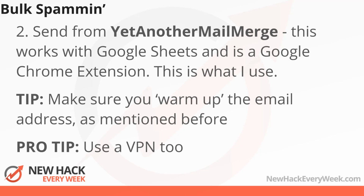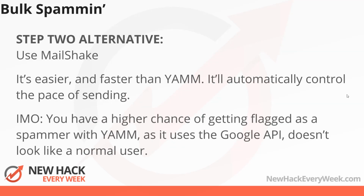A pro tip is to use a VPN as well, because you don't want Google going, hold on, we've got 20 people signing in from the same IP, sending emails. Just don't leave a trace.